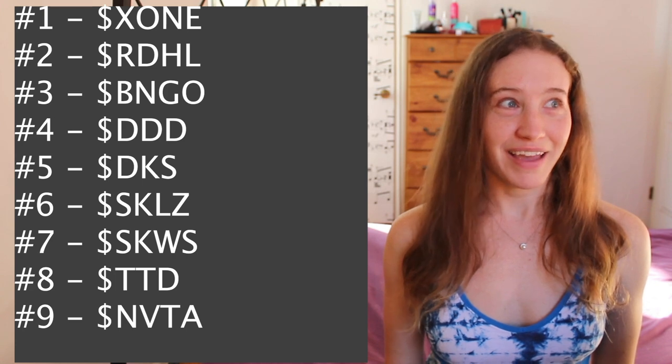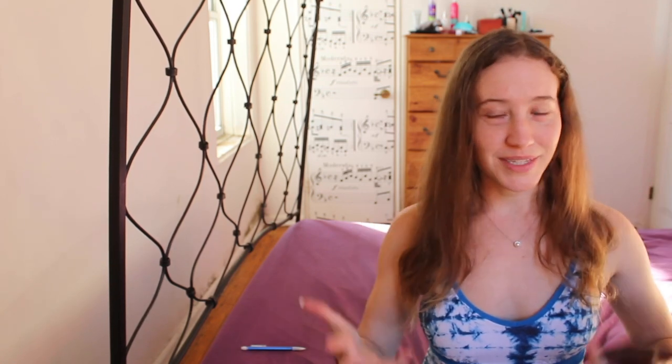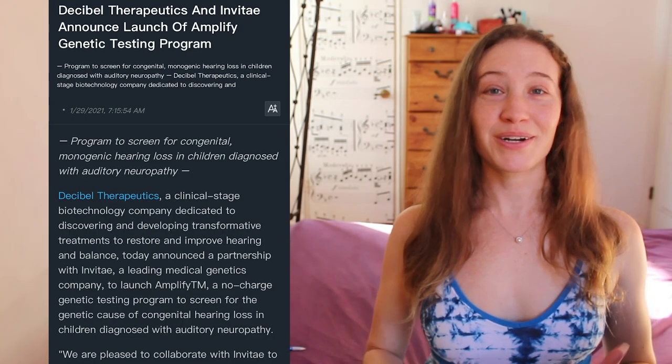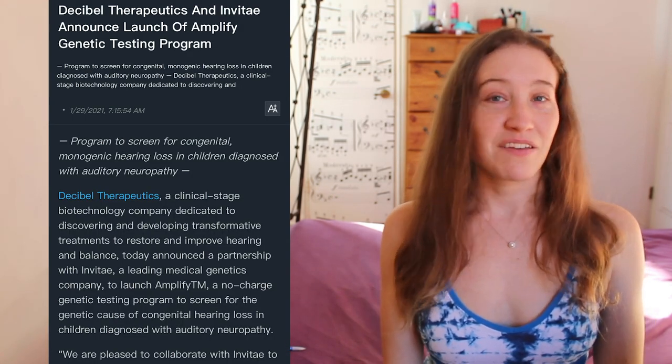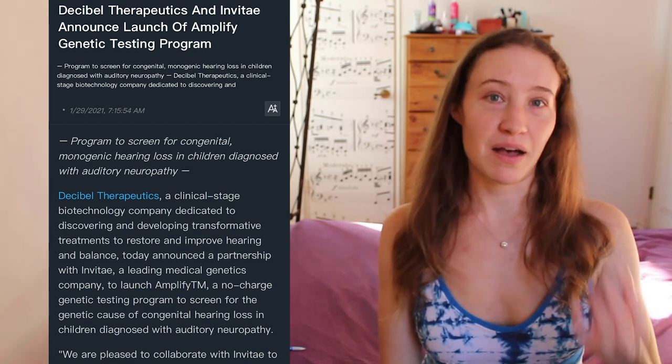Number nine, we have ticker symbol NVTA. I love NVTA. It's in the genomic space and biopharmaceutical space. It's basically a one-stop shop for all genomics. It's basically the Amazon of genomics, in my opinion. They are partnering with Decibel Therapeutics. They've been partnering with so many huge genomic companies lately.